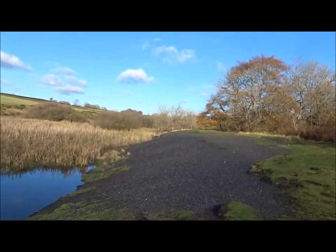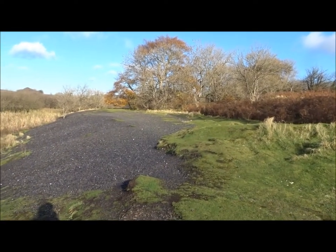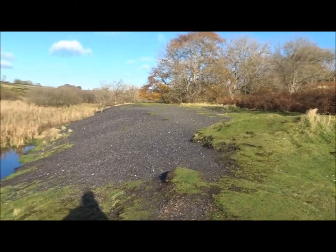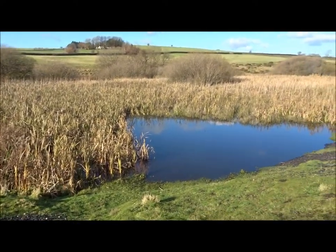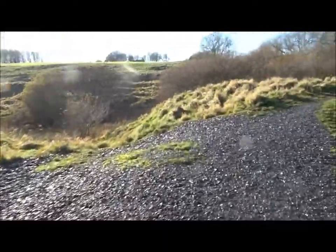Right, down at the smelting area, the lead kiln, I don't know what you call it really. This is all evidence that this little lake that was probably dug out during all the mining. And of course, it will now return to nature.